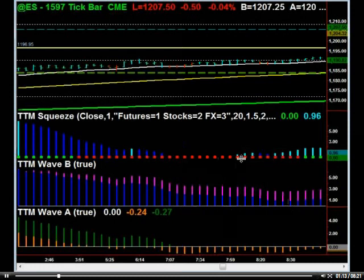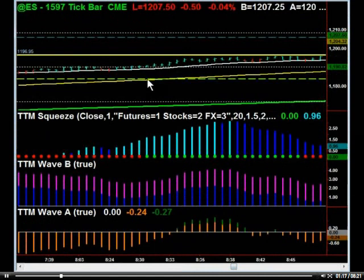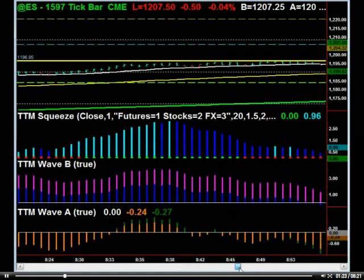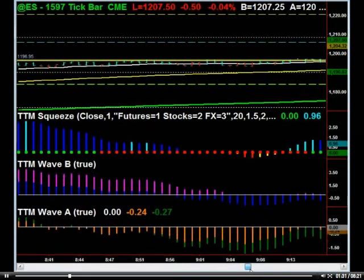So you can actually start sneaking into it, and then you get a nice little run up to the daily pivot. And then we spent some time at 1197 consolidating at the daily pivot. And then you're sitting there wondering, is this thing going to sell off or not? And what's going to happen? Well, you can see it started losing momentum, and even the B wave went below zero. But by the time it fired off, it was a long.